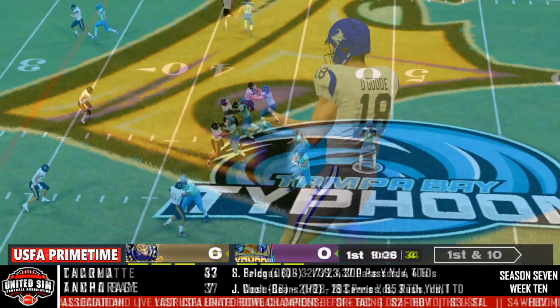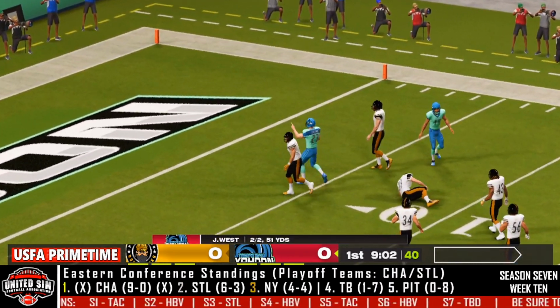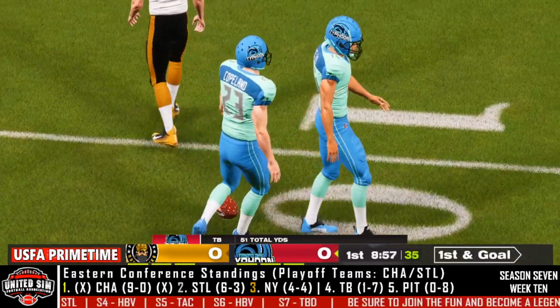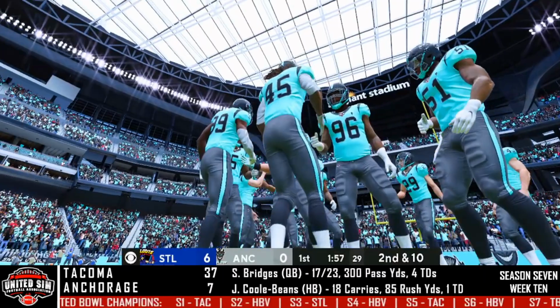What? Haven't won a game since week number one, and wide open already. There goes Jason Copeland inside the 10. And that is not good news there for Pittsburgh if they're trying to get the victory. Can't have the backup running back do you like that. It's first and goal already. That was a beautiful pass.